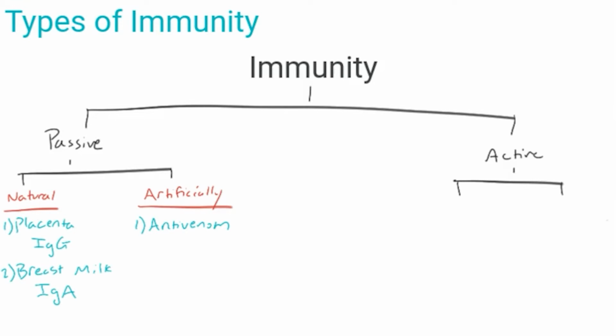Again, like passive immunity, the 2 types are naturally acquired and artificially acquired. In naturally acquired active immunity, one example is an infection. Any sort of infection, especially a bacterial infection, a viral infection, or a fungus, is a sort of natural active immunity.